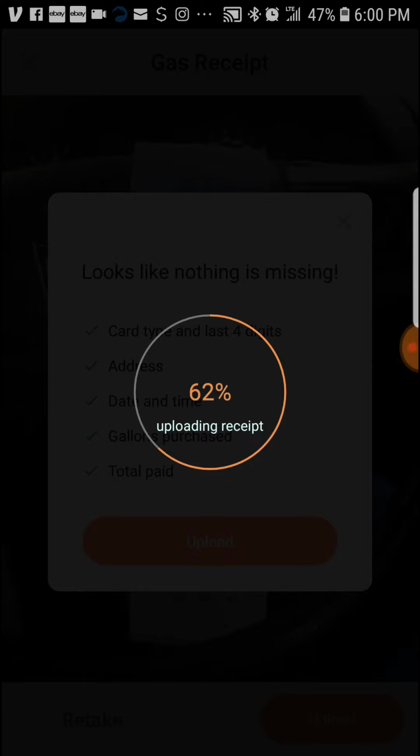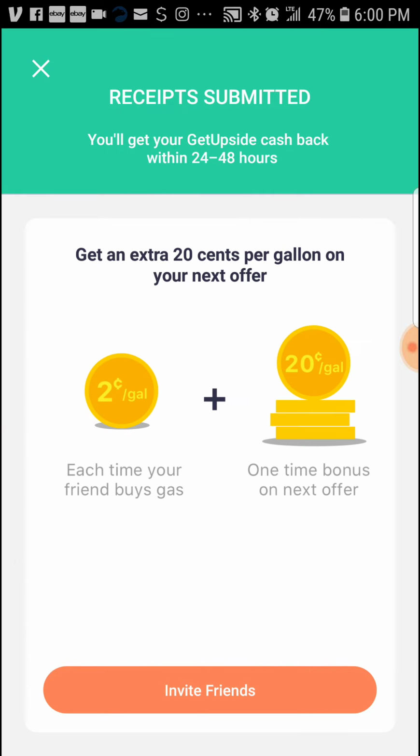This is super simple. Every time you go to the gas station, I don't know about you guys, but I put a lot of gas. I drive a V8, and I love savings. It doesn't mean I'm broke. I just love to save, so you guys should really get on this.